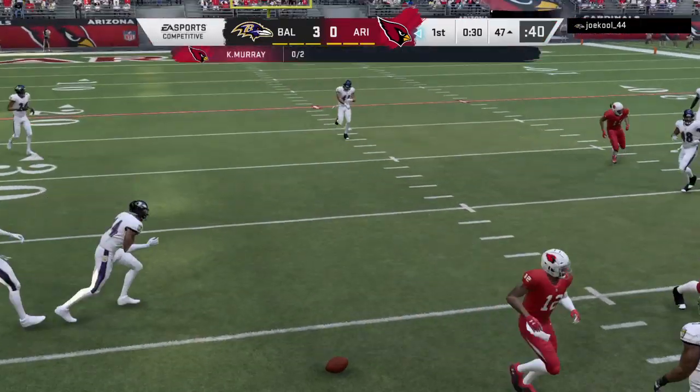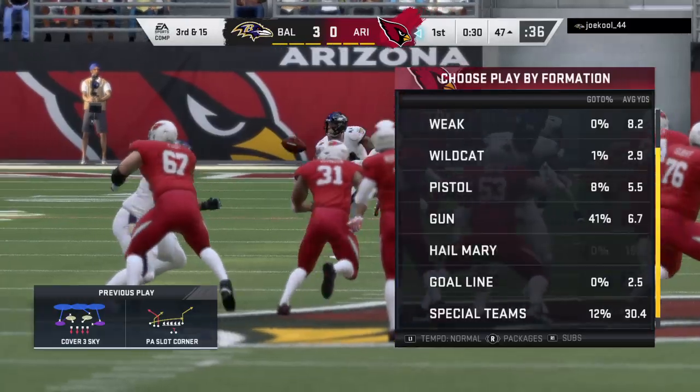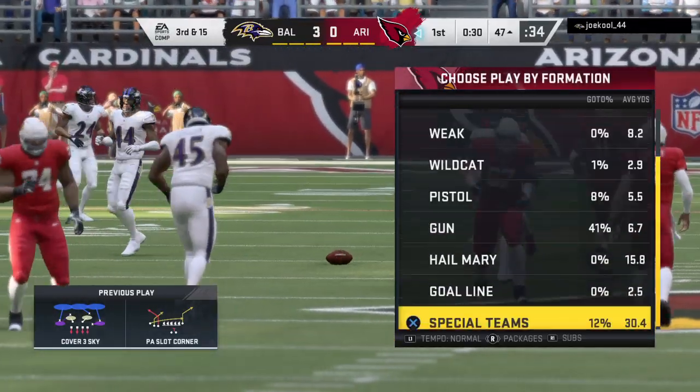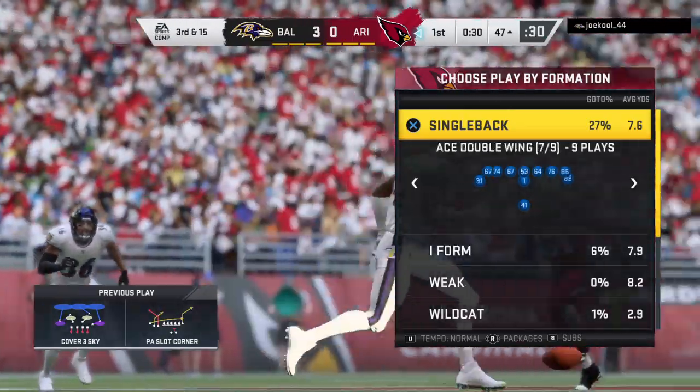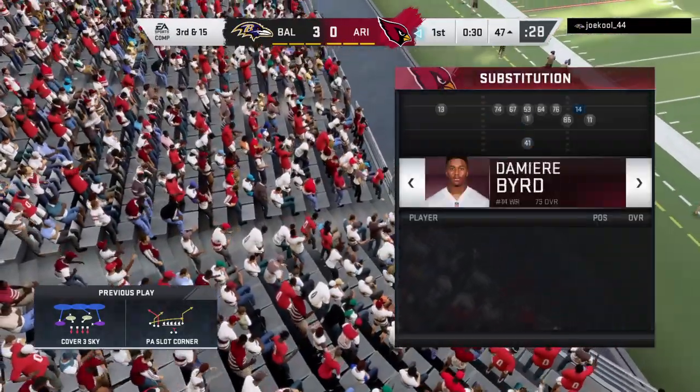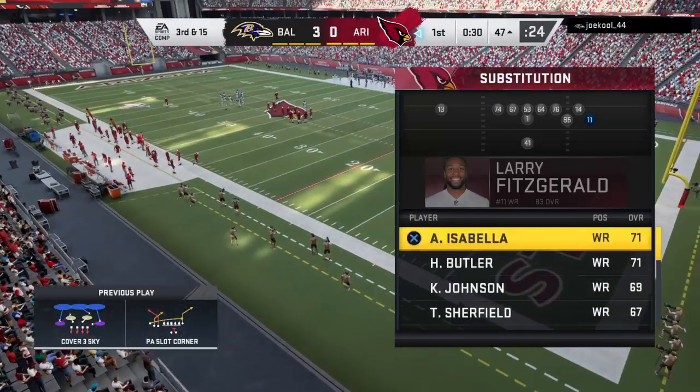On 2nd down, here's Murray. Throwing middle, but it's incomplete. A former first-round pick, Marlon Humphrey, there to get a hand on it. We talk all the time about playmakers on offense, but let's face it, there are plenty of playmakers on defense, too. I think we just saw an example of one, didn't we? Yeah, he's a great corner. They got a couple of them on that side of the football.